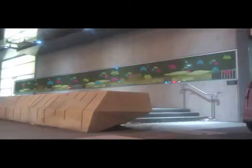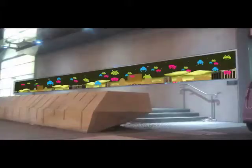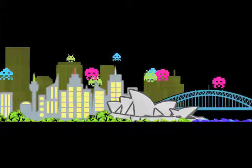Each of the values you see on the screen is functioning as a data visualization of the pollution levels in Sydney, each colour corresponding to a particular issue in our city: water pollution, air pollution, and general landfill. When you move close, these invaders will start to chase you, follow your movements around the screen, trying to scare you off. But don't worry, they aren't as tough as they seem.